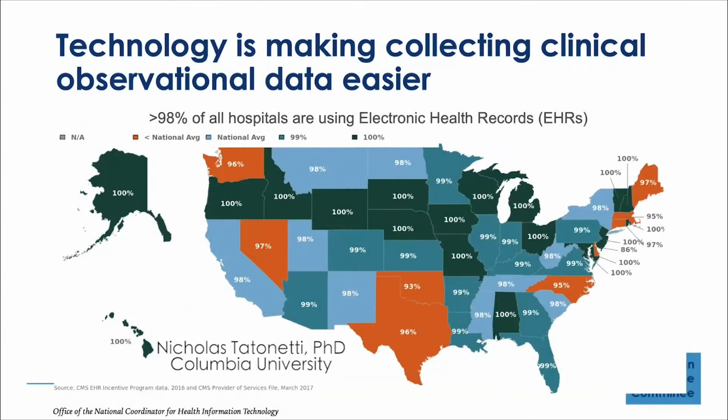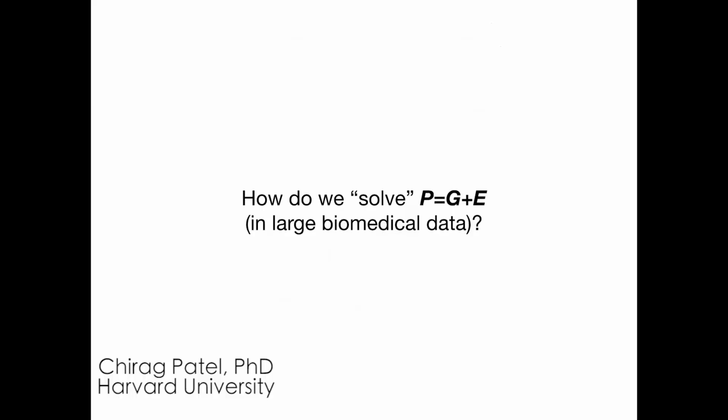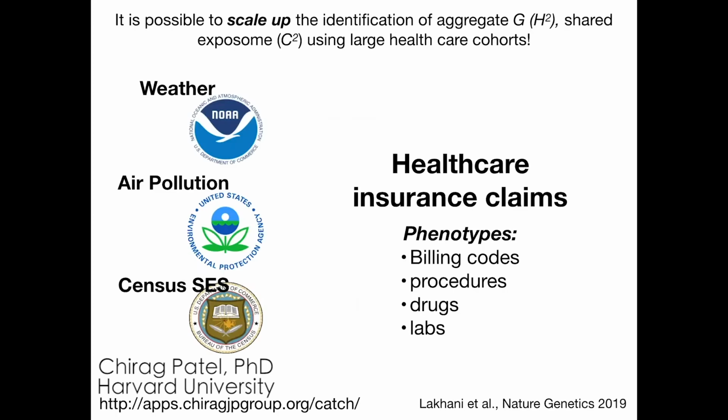Technology is making it easier to collect massive clinical data sets, observations at a global scale about how patients are treated, what drugs they are taking, and what those outcomes might be. So how do we solve this in large biomedical data? First, the way that we did it in the first case study to solve the aggregate contribution of each of these phenomena is to leverage a large healthcare insurance claims data set. Here we had millions upon millions of individuals, almost 45 million. And we were able to assess phenotypes by billing codes, procedures, drugs, and labs.